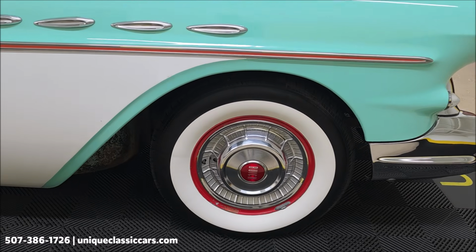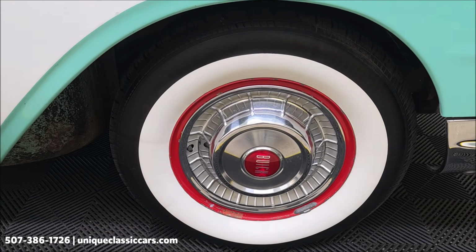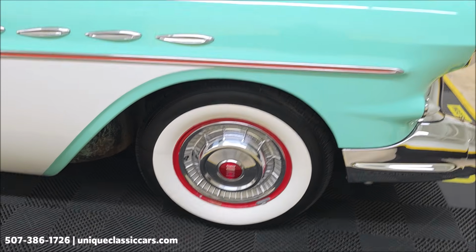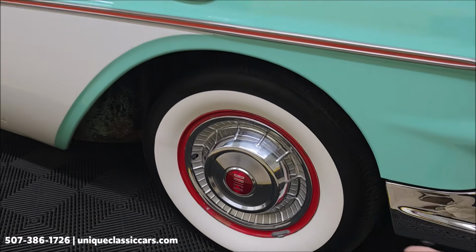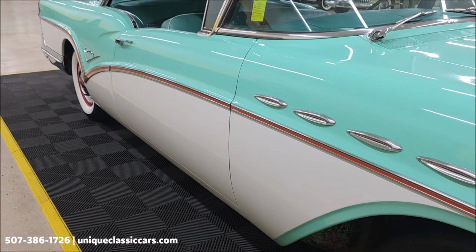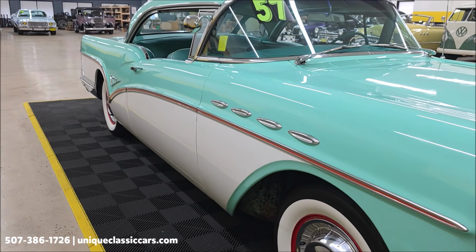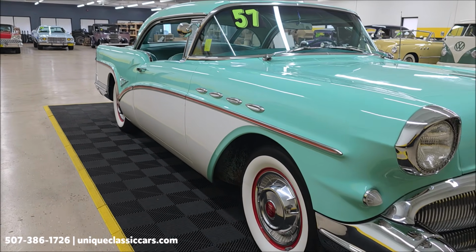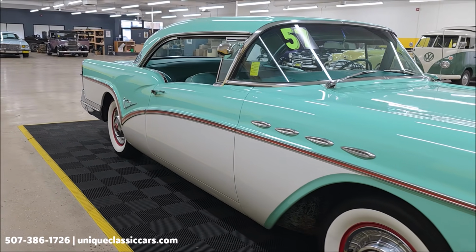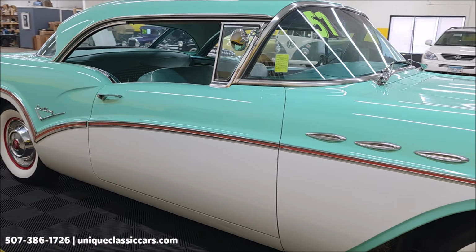Check this out. Wide white wall radial tires. Of course, the Buick center caps and those steel wheels. Great look with that highlighted red down on the wheel with the red and the bright work. Of course, a four-holer. They're not really holes, but you know what the old boys call them. Four-holer.